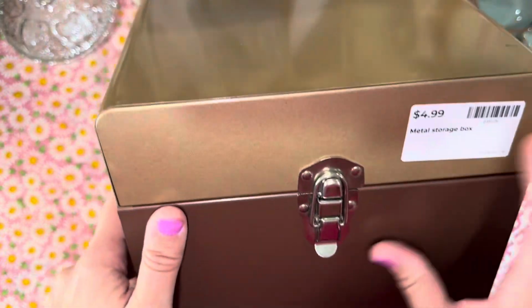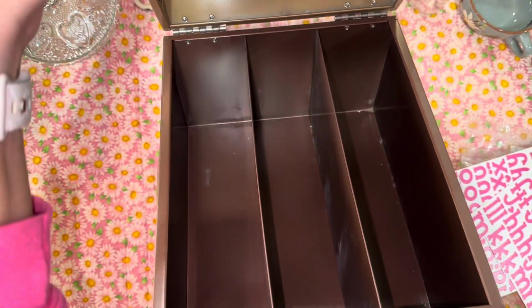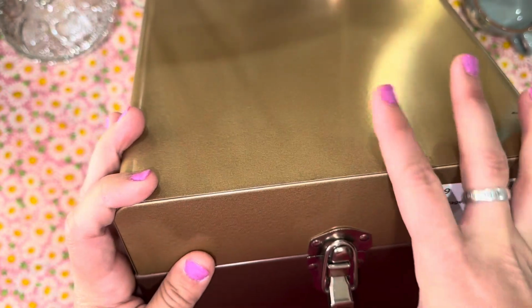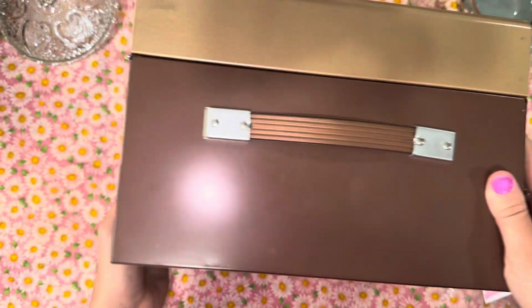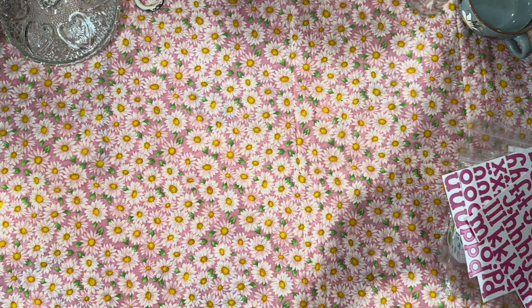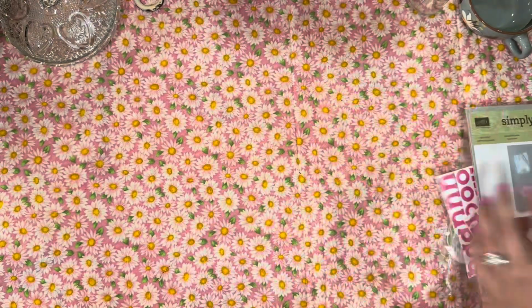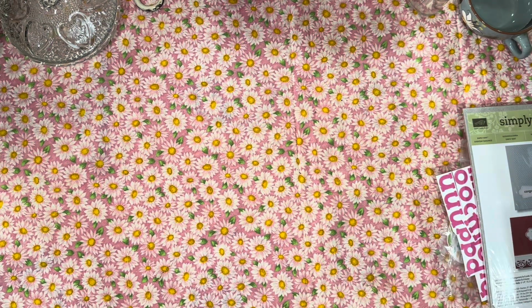I love finding metal storage containers. I think they are so sturdy and so wonderful to have in your craft room. So I picked this one up. I think it ended up being like $3 or something. It has a handle on it. It's just real cute, so I had to have it. Then this little Stampin' Up kit, I think was very inexpensive at the thrift store. It's sealed, it's never been used, so I grabbed it.